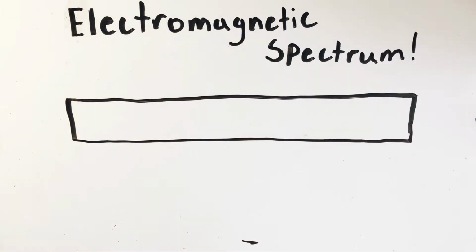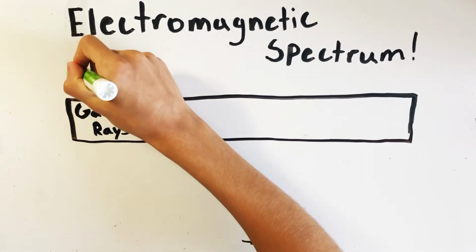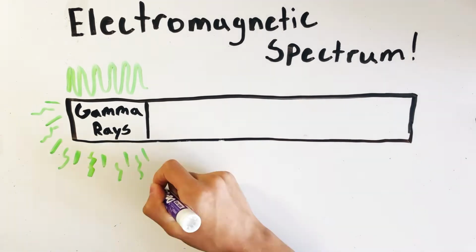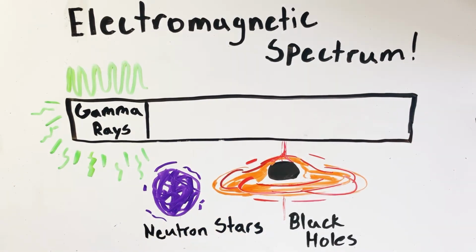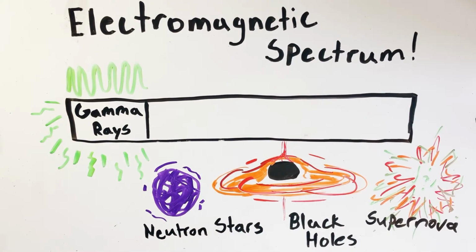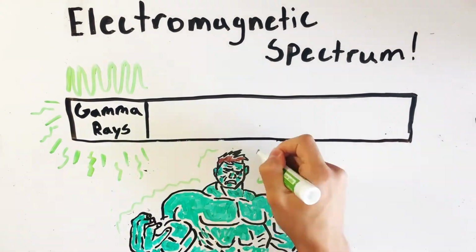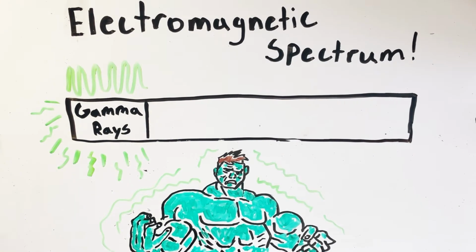On the left, there are gamma rays, which have light waves that all have a high frequency, which means that each wave is close to each other. Because of that, gamma rays are radioactive and really dangerous. Gamma rays are naturally found in space, coming from neutron stars, black holes, and supernova explosions. Gamma rays were also what was used in the Hulk movie to create the Incredible Hulk, but in real life, gamma rays will kill a person, not give them superpowers.